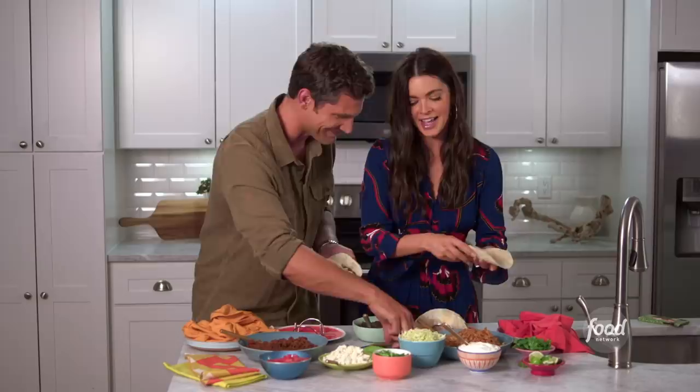Moment of truth, I'm gonna try yours first, and you try mine. Okay. This is how we normally eat tacos. Not at all messy.